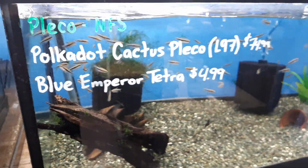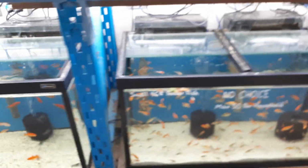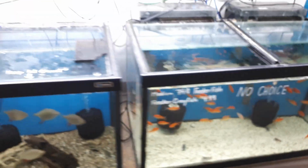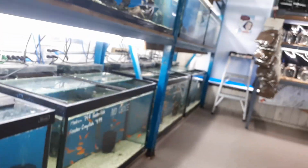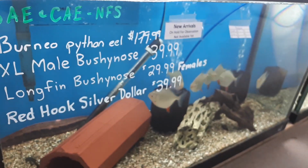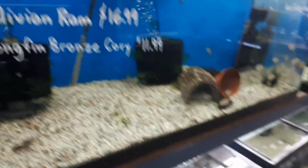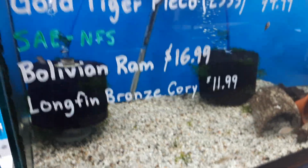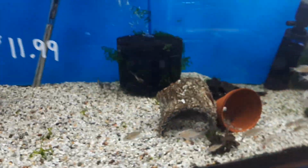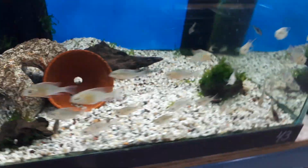New off quarantine, we've got some polka dot cactus plecos and blue emperors. Feeder fish are in stock. We've got a couple of python eels in here, some large bushy nose, and the red hook silver dollars. Gold tiger plecos, Bolivian rams, and some long fin bronze cory in there as well.